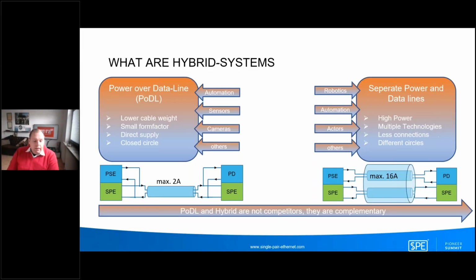The first slide. I think this is a typical question: what are hybrid systems? A hybrid system is a system where you have separate data and power applications and supply. If you see the old PoE, Power over Ethernet, there you had some wires inside the cable for the power supply and also for the data transmission. If you take a hybrid cable, you have the same situation, but with more current and more voltage.